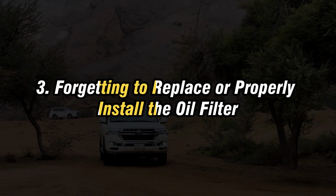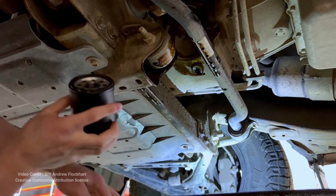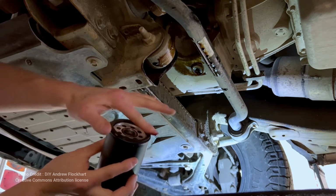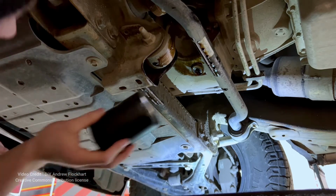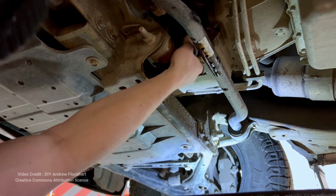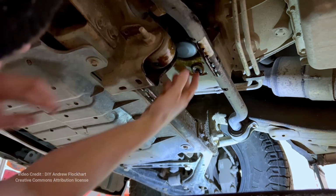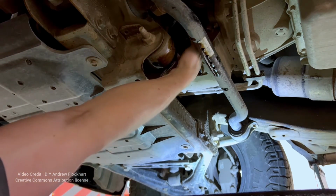Three, forgetting to replace or properly install the oil filter. The oil filter is crucial for removing contaminants from the oil before it circulates through your engine. Forgetting to replace the filter, or worse, not installing it correctly, can seriously damage your engine. If you forget to change the oil filter, the old one may be clogged with debris and sludge, reducing oil flow and filtration. This means dirty oil will circulate through your engine, leading to increased wear on internal components.